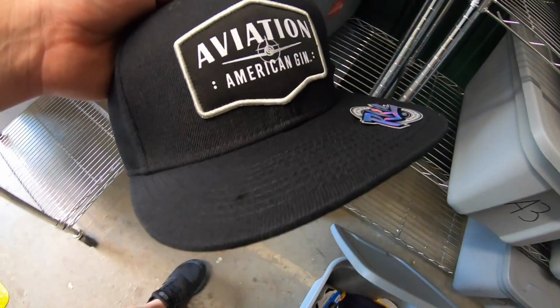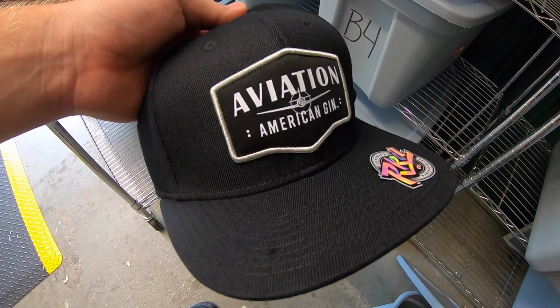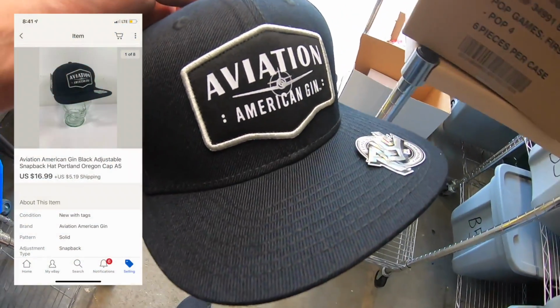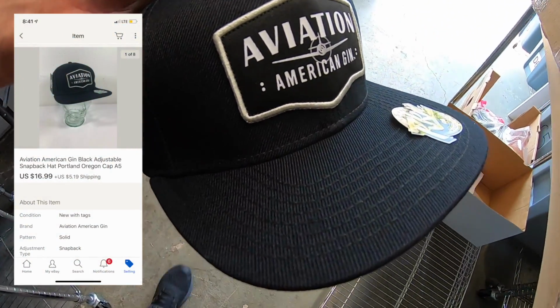I sold one of the hats I just picked up. Here it is, Aviation American Gin. This is one of a big bunch of hats I got last weekend. I'm into each one for just a little over $1 each. This one sold for $16.99 free shipping.